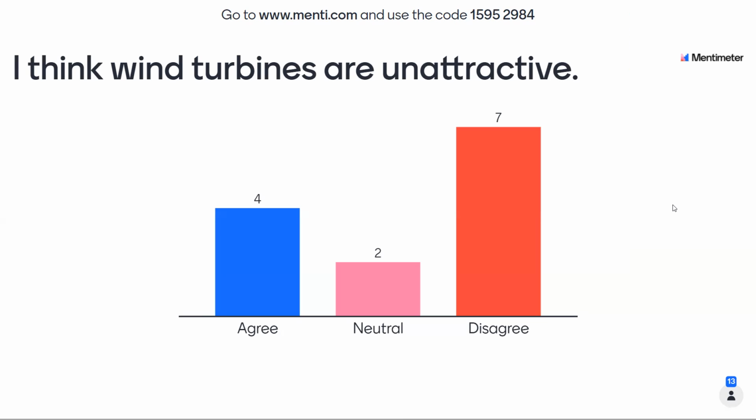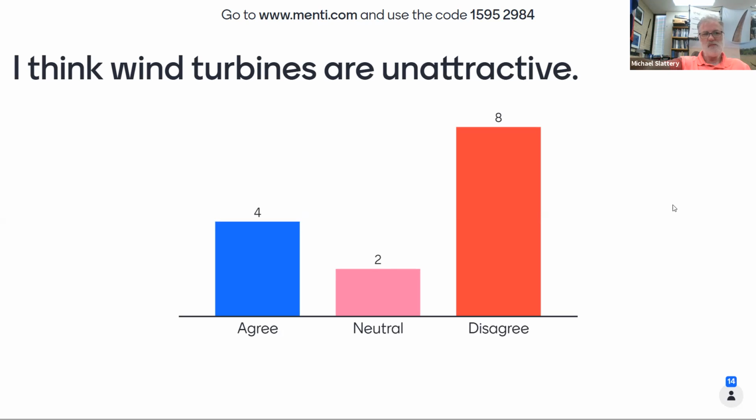I think they look a lot better than smokestacks coming out of factories. I went to school just down the street from a couple factories, and there were smokestacks coming out of them all day. I think wind turbines look just fine. I've never had a problem with them. Drive past them when you drive up to Oklahoma and Kansas. I think they look pretty cool to me.